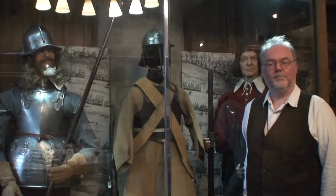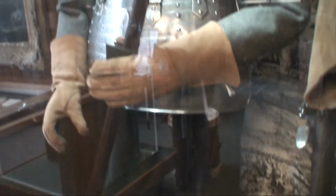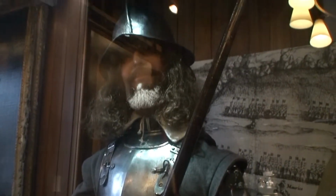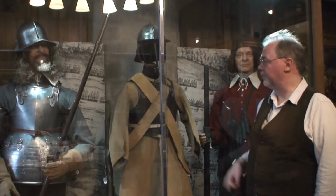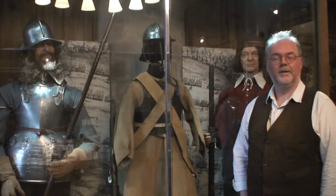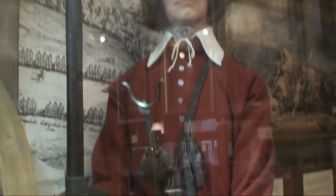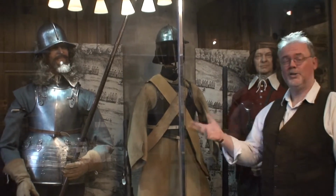So again, tying with Cromwell's campaigns in the Civil War, we've got some representative examples here of the sorts of arms and equipment that would have been used at the time of the British Civil Wars in the mid-17th century. Some of the items on display here belong to us. We're very privileged to also have some items here on long-term loan to us from the collections of the Royal Armouries. So some of the quite iconic items that are associated with the Civil War period and actually would have been used by both sides during the Civil War.